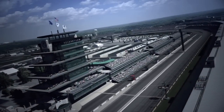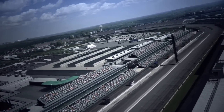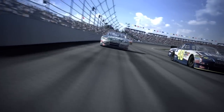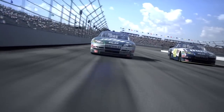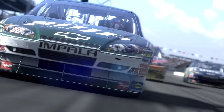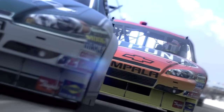Most NASCAR races are on an oval track. Though an oval track is very simple in shape, it's that very shape that makes it require unique driving techniques. One of the first things you'll need to learn is drafting in other people's slipstream. The closer that you get to the car in front of you, the more you reduce aerodynamic drag of your car to overtake your opponents.